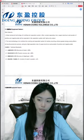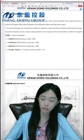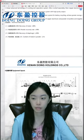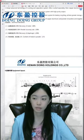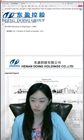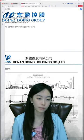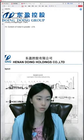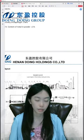This is some of the guarantee. And then this is the layout. It's not very clear to show you in the live show, but we can send you this profile privately, and then we can give you more introduction. Or if you want to know the quotation, the market for this kind of business, the e-waste recycling business, or other information about the certificate, you can contact us.